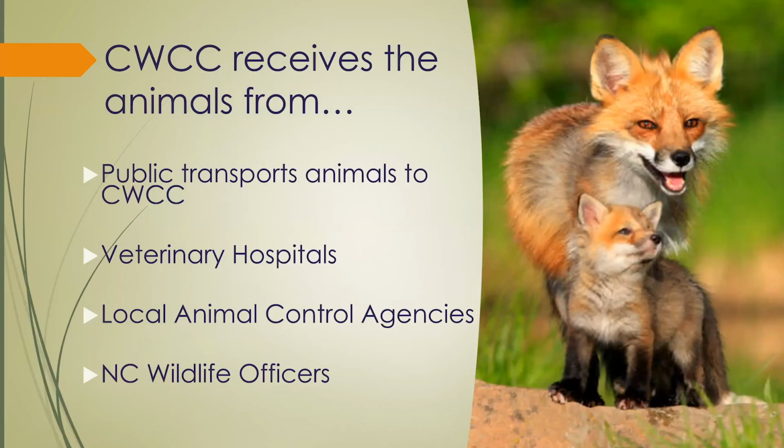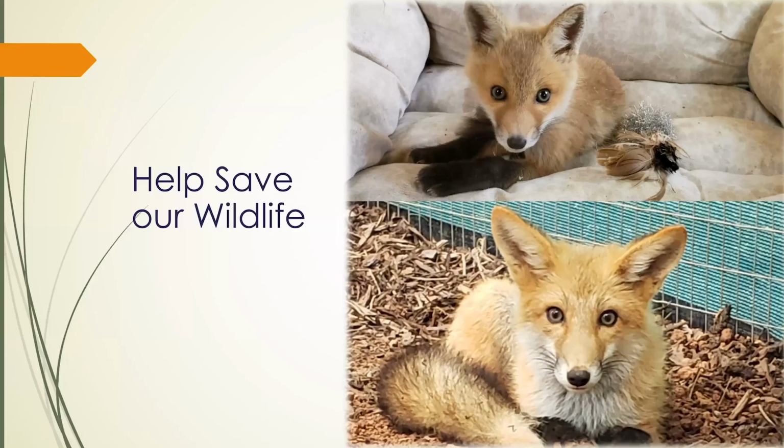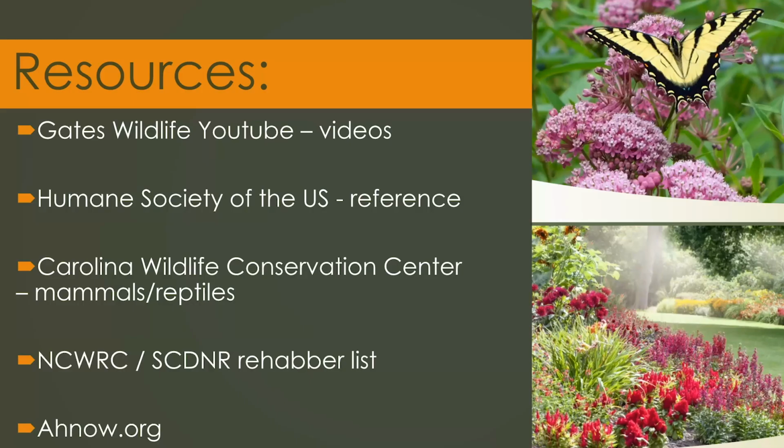But we get most of our animals from the public. The public finds them, they bring them to us. We also get animals from veterinary hospitals that call us, animal control, Mecklenburg County, Gaston County, and wildlife officers. So we get animals from everybody across the state, and we actually get them from Fayetteville to Asheville. So it's amazing that people are willing to bring wildlife such a distance to get help.